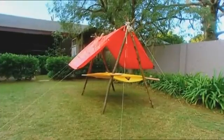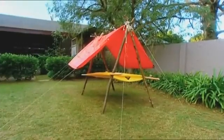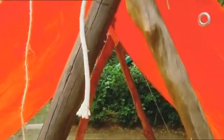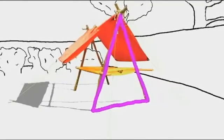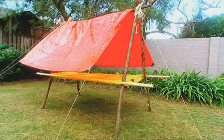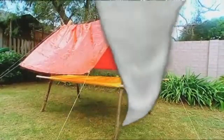Do you know what shape is making this structure strong? Yes, it's the triangle, the strongest shape. In triangles, the angles between the 3 sides cannot change once the triangle is built. Each angle is fixed by the side opposite. This makes it a very sturdy shape for a shelter.